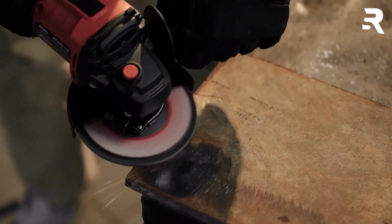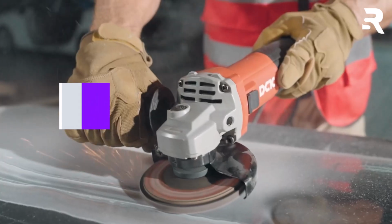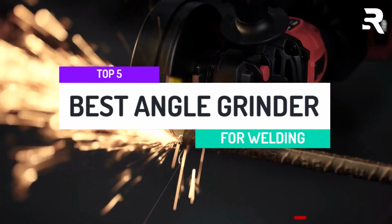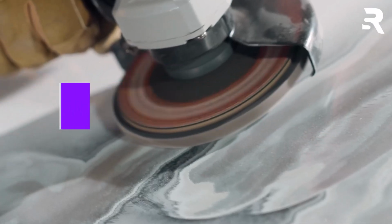If you're serious about metalwork, having the right tools makes all the difference. In today's video, we've picked the top 5 best angle grinders for welding, built to handle tough jobs and deliver clean, precise cuts every time.